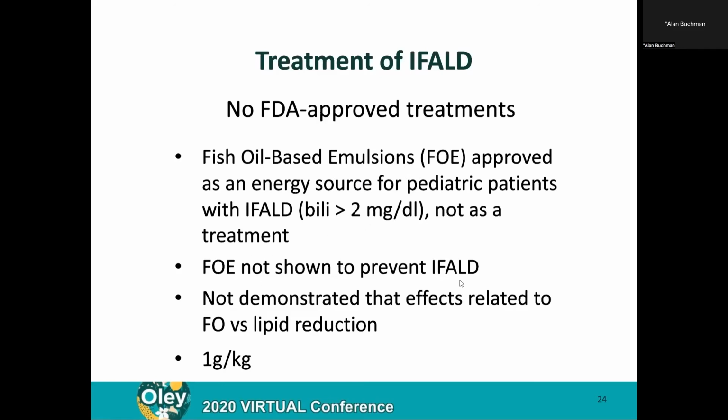We also know that fish oils don't prevent the development of IFALD. And the studies that have been done, unfortunately, have basically compared infants that received fish oil versus those that received, like Intralipid, for example, where they got 4 grams per kilogram per day of lipid, far more than what we would ever give anybody today. So what I think the data shows in the infants, at least, is reducing the amount of lipid, even though there's no prospective data, probably does decrease the risk of IFALD.